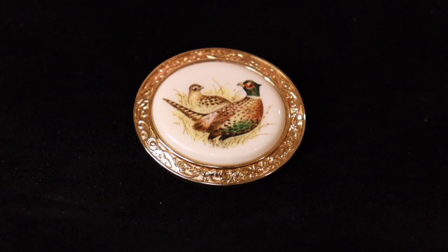Now, a lot of people give Avon a bad rap and say, that's stuff from the 70s. Nobody wants it. It's Avon. Just forget about it. But I gotta say, Avon brooches are really well made, and I have quite a few in my collection. And I love this little piece, so don't discount Avon, guys. We gotta bring back the Avon brooch.